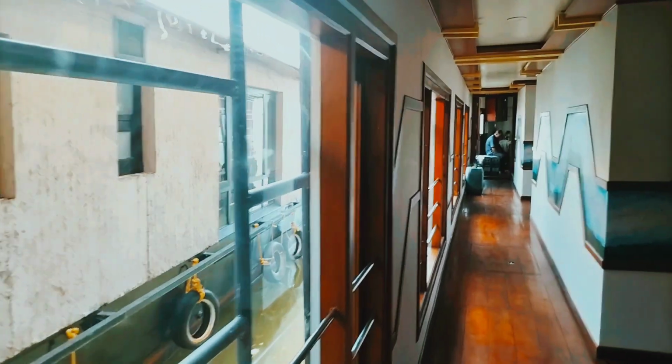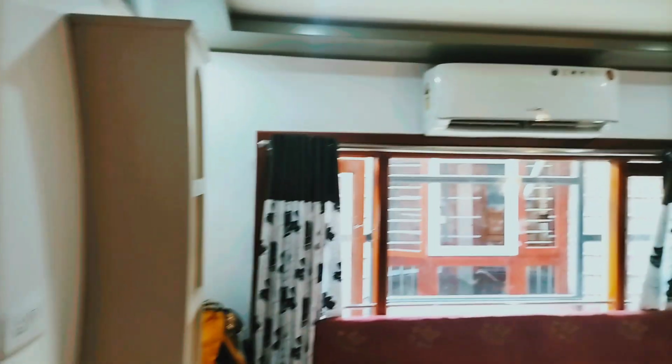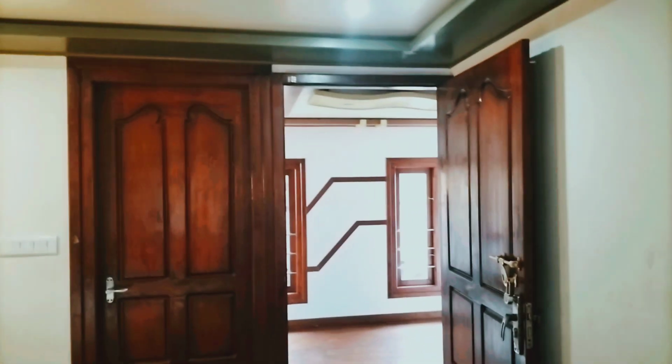Now let's go inside. So guys, this is our room, room number 1. And I'll give you the room tour. Yes. This is our room for tonight. Check this out. Beautiful room. Check this out. This is the outside corridor space. I'll show you the washroom also. Yes. This is the washroom. Nice, clean and big washroom with all the facilities.